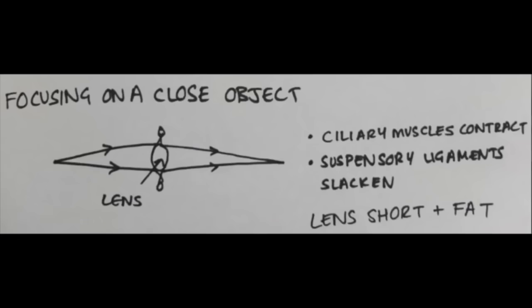So in a situation where you're looking at an object really close to, what will happen is your ciliary muscles contract, your suspensory ligaments become slack, and that enables your lens to become short and fat, so that the light rays which come into the eye are bent very strongly by the lens.